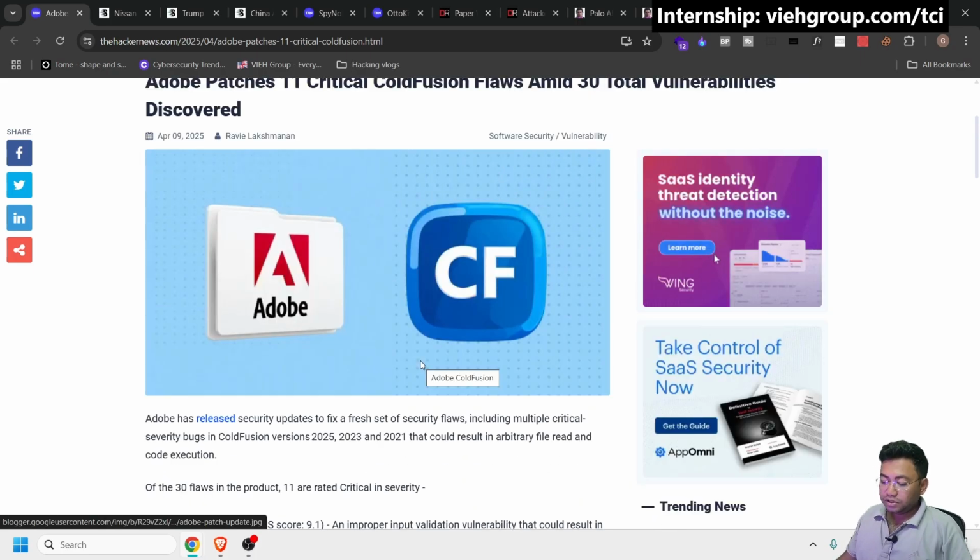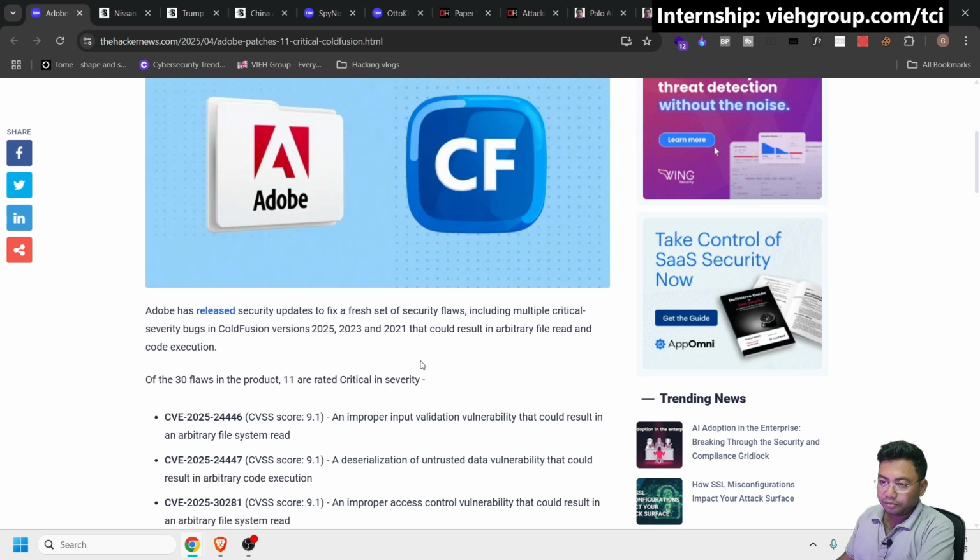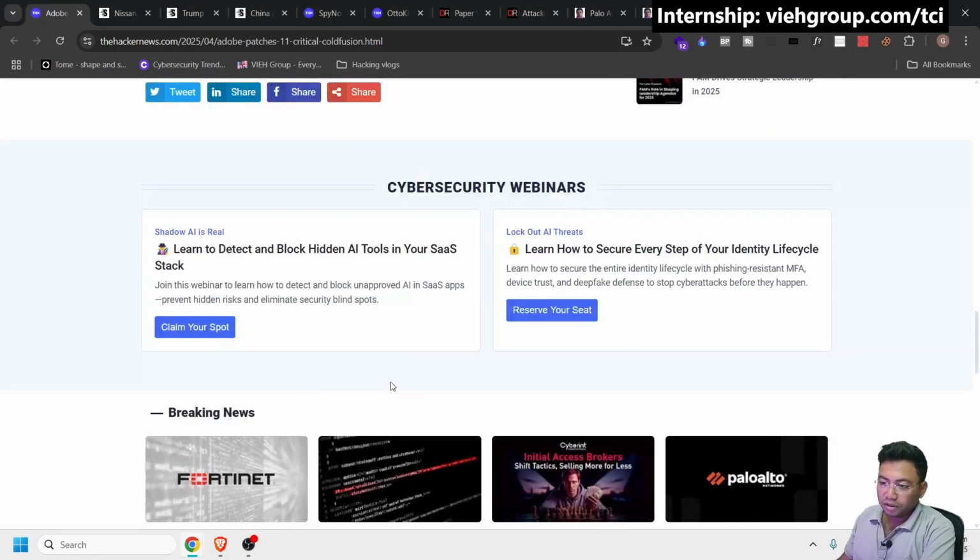My small suggestion: update your Adobe software as soon as possible, and ColdFusion first, because there was a very big flaw in the code written in ColdFusion, right? So update it as soon as possible if you want to be secure. Anyways, this is the entire news.